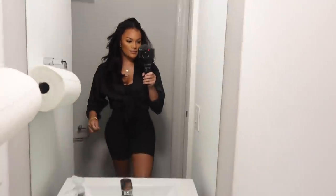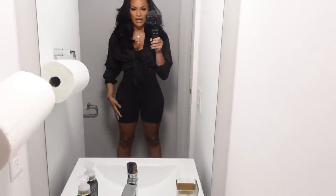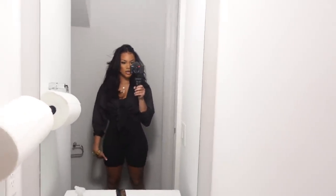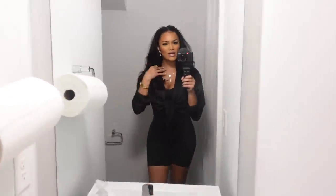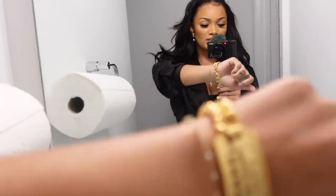So let me show you guys. I'm just wearing, oh, I got lint on it. I don't know if you guys can really see, but I'm just wearing this black jumpsuit. It's like a one piece, but it stops here. I feel like my camera is foggy or something. Maybe I'm tripping. And then I just have this top tied over it because it's kind of cool outside. It's definitely giving fall vibes. And then I just have this necklace on. I have these earrings with these little pearls, my diamond bracelet, and this Chanel cuff thing.